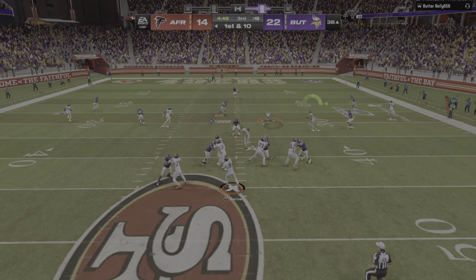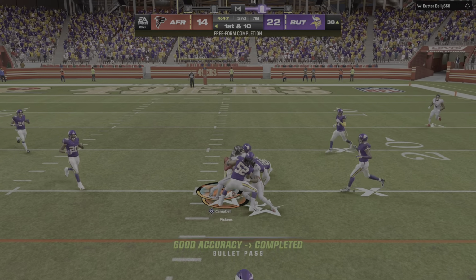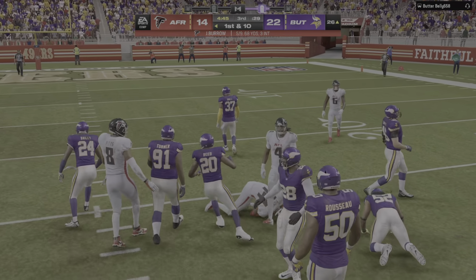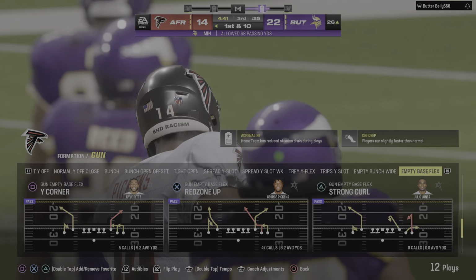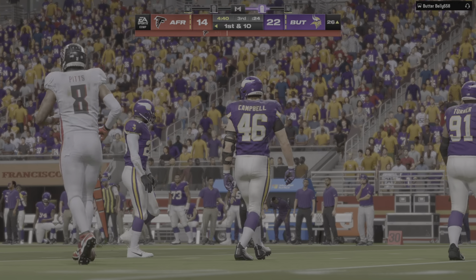On first and 10, Joe Burrow. Pickens on the slant. And he's going to get this inside the 30. It's a gain of 13 and a first down for Atlanta. That was a nicely run slant route.